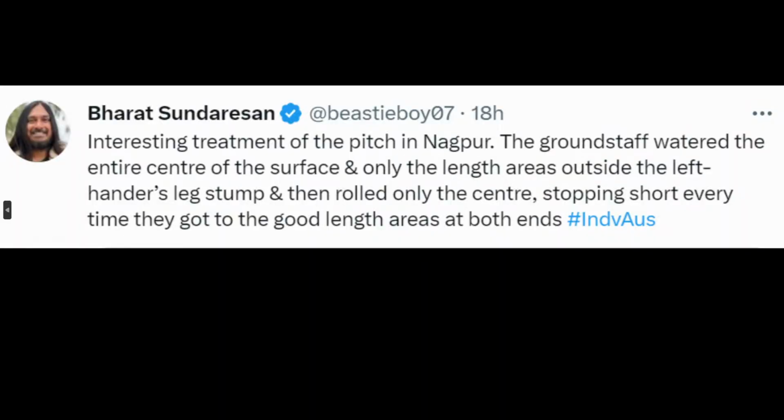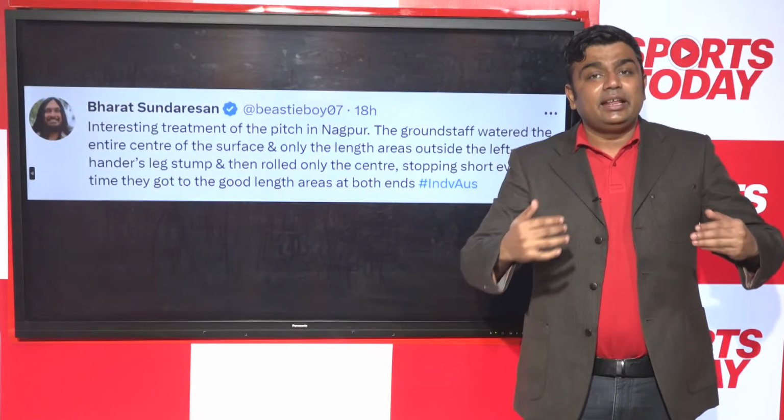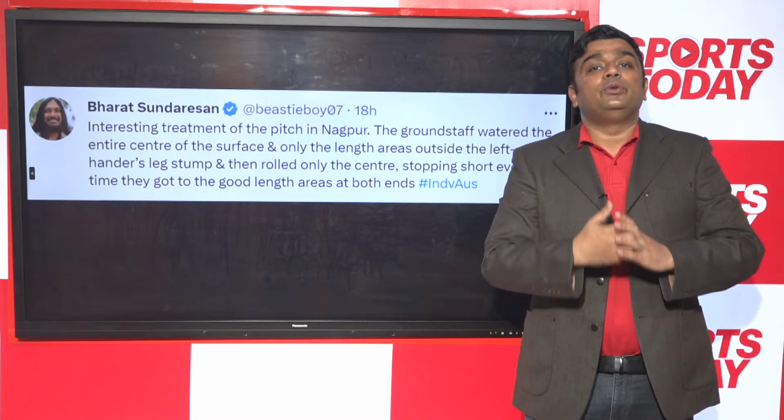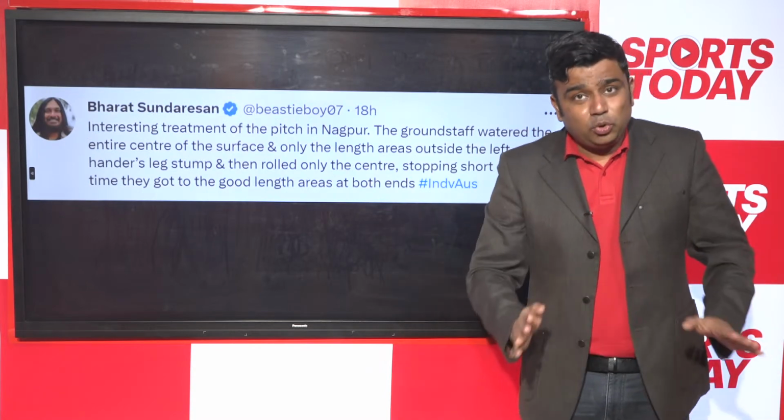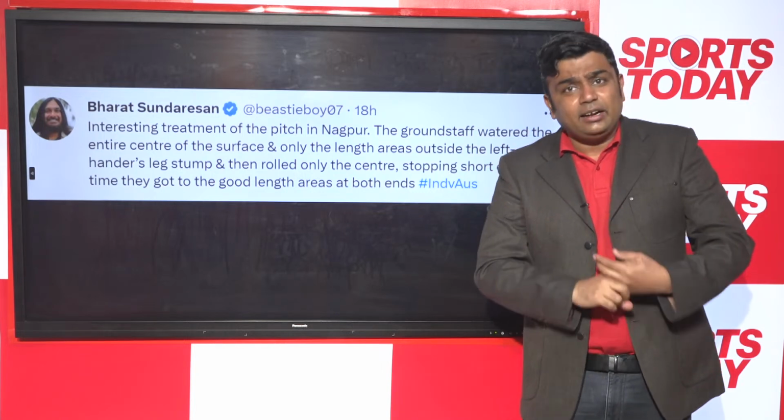The ground staff watered the entire center of the surface and only the length areas outside the left-hander's leg stump, and then rolled only the center, stopping short every time they got to the good length areas at both the ends. So the hard lengths, the back of the length, the good lengths have been watered. The other part, the good length in certain areas and the fuller length have not been watered, leaving it dry. So a two-paced spin track, a rank turner on the cards.